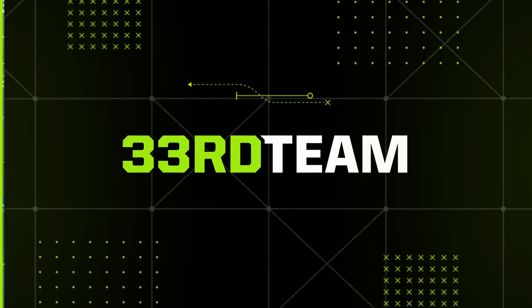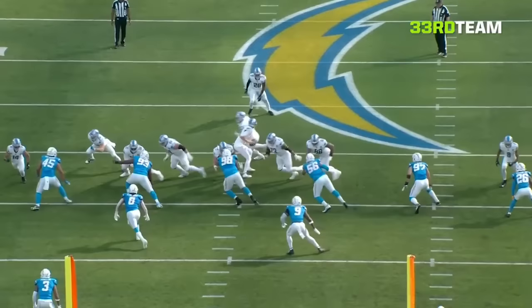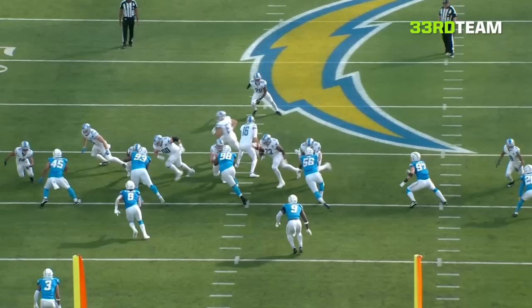So let's go ahead and roll this thing here a little bit if we can. You'll see what I'm talking about. All right, so they expand. They come back in, just kind of messing with the run fits here a little bit. All right, so the first thing I always looked at as an old line coach is hat placement. All right, they're on the outside, he's going to come down bluff and go back up into the secondary.